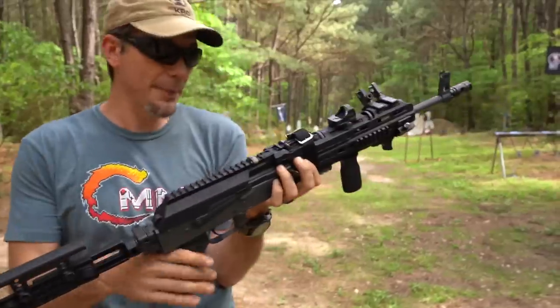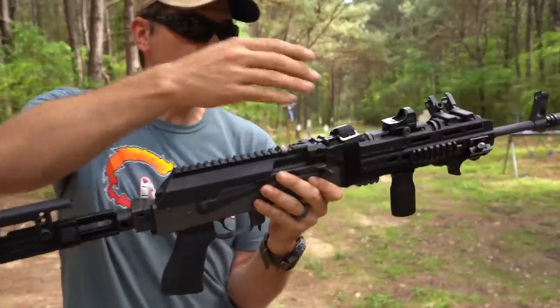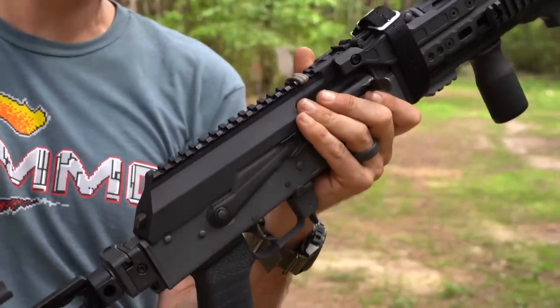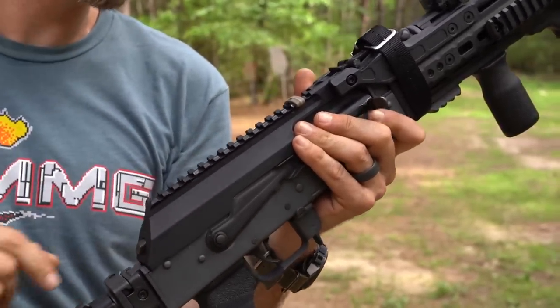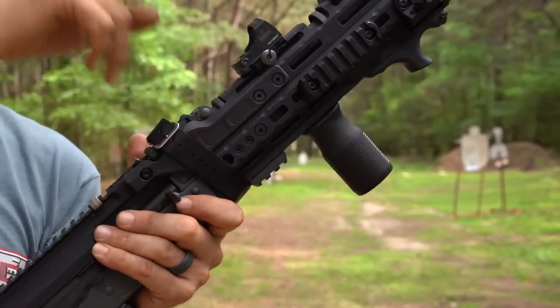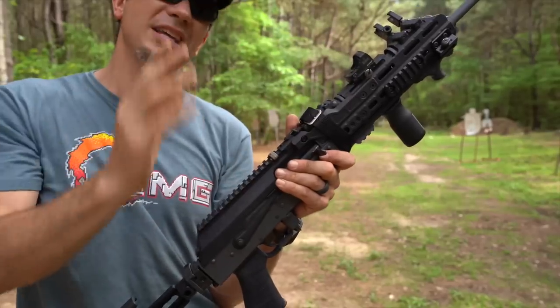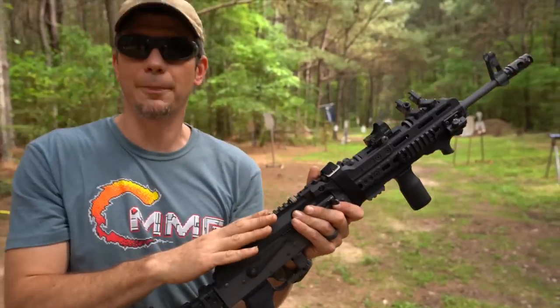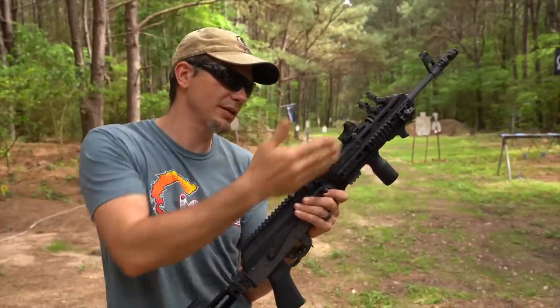Now, if you're putting an optic on it though, I took mine off for a second, we have the railed top cover. The cool thing about it is that it's supposed to return to zero. We're going to test that in just a second. You have these two struts that go all the way and interconnect with the Alpha handguard. So yes, they're kind of married together. You can't just get the top railed cover. You have to use it in conjunction with their handguard.